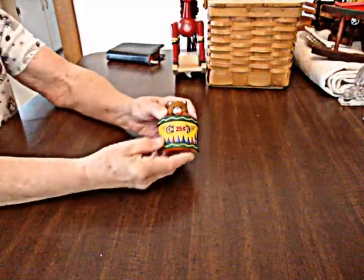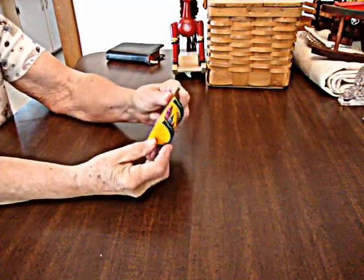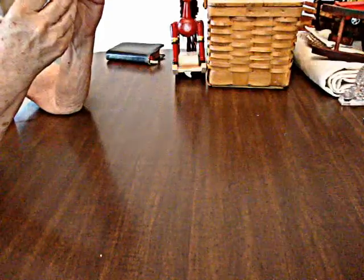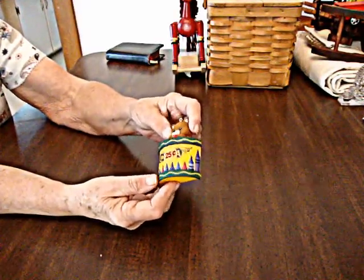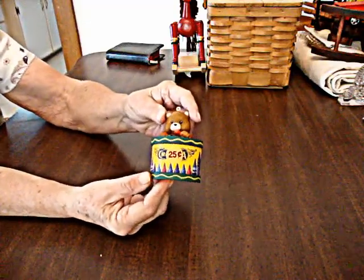This also was with the little tins for 25 cents. I don't think I paid that much for it. And this is put out by Disney. If it has a date, I can't see it. But we like the Crayola ornaments, so if it doesn't sell, it may go on our Christmas tree. I don't know.